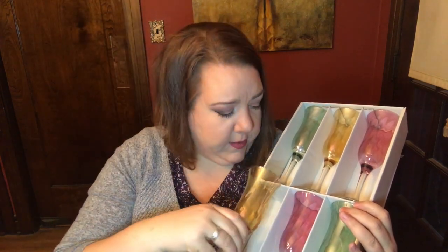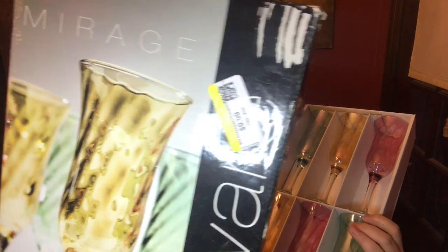And they're so cute. They're in 3 different colors. They have that cool iridescence. They're just really pretty. And this will be perfect for my house. And they were $9.99, half off. So you can't beat that. $5 for a brand new box of champagne flutes. I'll take it.